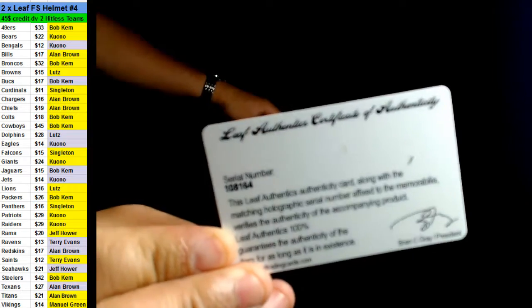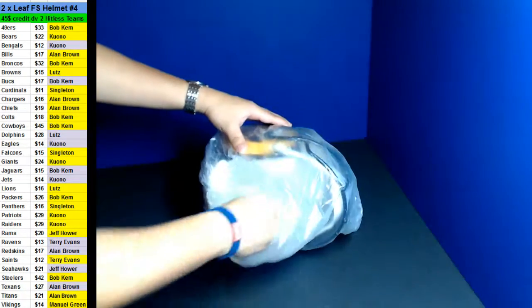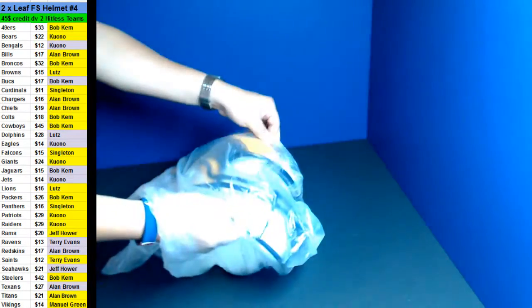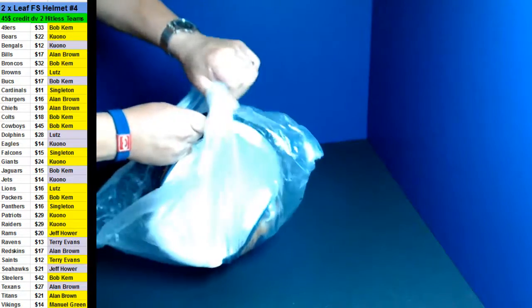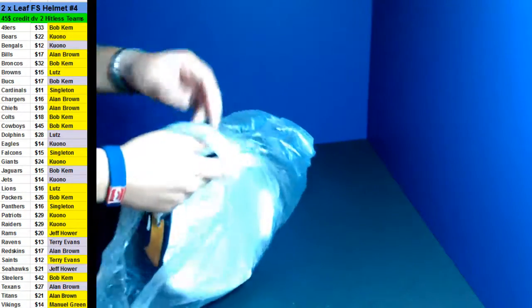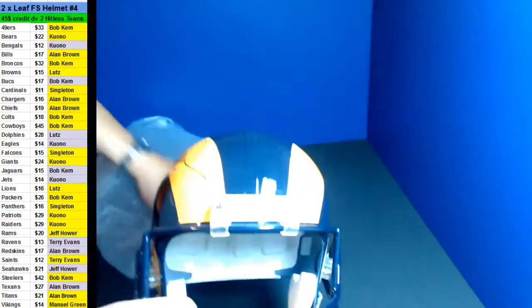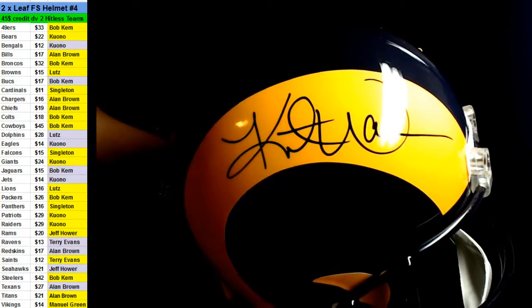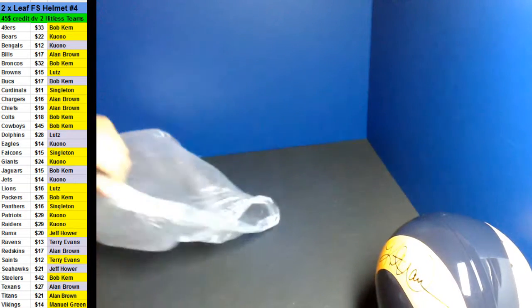There's a Leaf authentication. Nice one, Jeff. Jeff, where are you at? Kurt Warner. Congratulations, Jeff. Kurt Warner. Can't believe he came all the way from working at a grocery store, went to the Arena League, and became a Super Bowl quarterback. Kurt Warner. It's a nice one there.